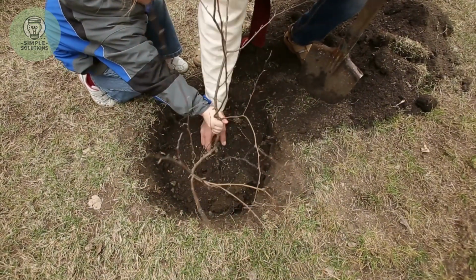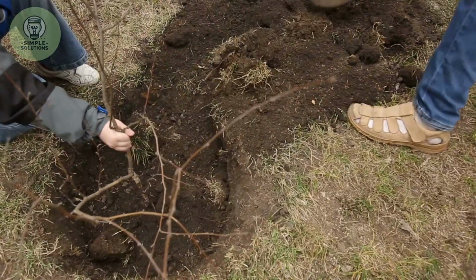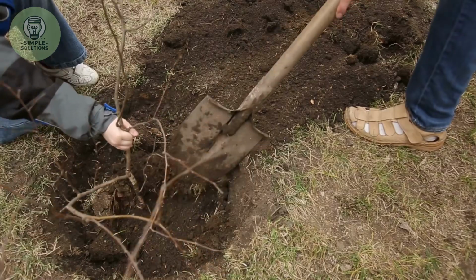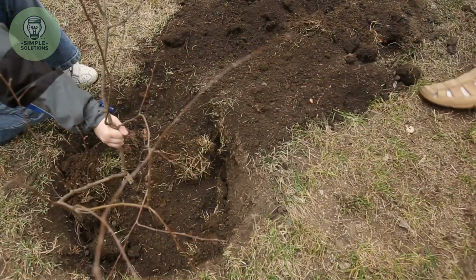Pruning low branches and adding aromatic herbs like thyme and oregano adds another layer of defense. Rich, healthy soil does the rest. One old Amish gardener shared another secret: plants predict the weather.